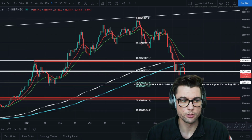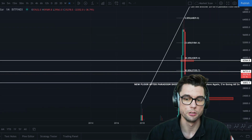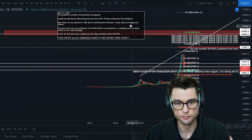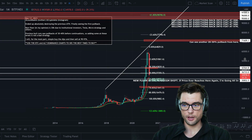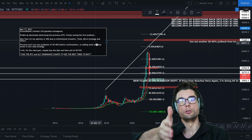Okay, so that was Bitcoin on the daily chart. But let's really look at it at a big picture, see what's going on here. So let's look at the monthly chart. Start off on the monthly, go to the weekly, and then go to the daily. So this is the monthly chart on Bitcoin, and like I mentioned before, start off on the monthly, go to the weekly, go to the daily.